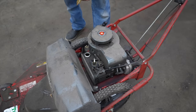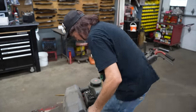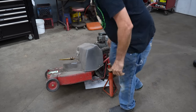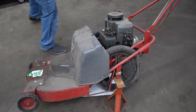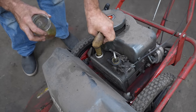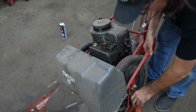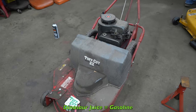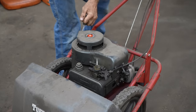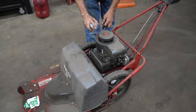And if this doesn't work, then we'll have to clean the carburetor, I guess. Try to tilt it to one side. I'm sure that fuel pump diaphragm is probably hard as a rock. Oh yeah, lovely. Put some gas in it. Dinosaur juice. All right, we'll give it some more farts. Take the choke off. See if we can keep it running on some farts. Maybe it'll purge that fuel out.